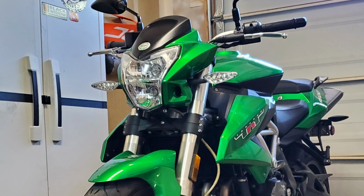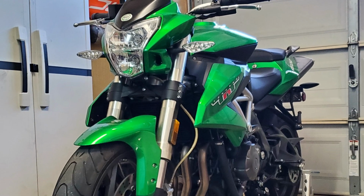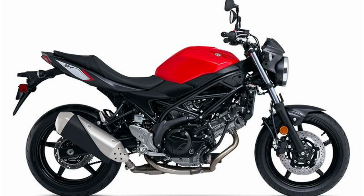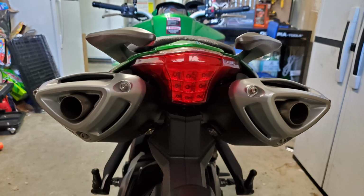Briefly, I just want to talk about the competition for this bike. So competition in 2017 for this bike would have been the Ninja, or rather the Z650, the Yamaha MT-07, and also the Suzuki SV650. Now, there's some key points I want to go over in the specifications for each one of those bikes compared to the Benelli, and honestly, I think there's a lot of value hidden in the Benelli that you don't get on some of these other bikes.